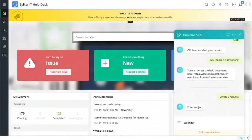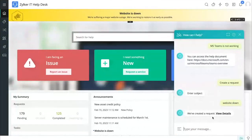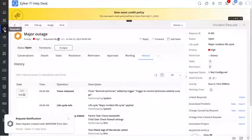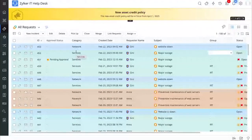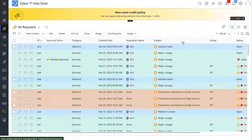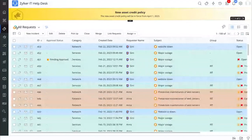As I'm facing a website outage, let me say that my website is down. You can see that Zia has immediately created a ticket. So let's go to the technician view and find out whether this ticket has actually been created. Let me just quickly refresh the tab. And here you can see that the incident has been created and reported to my service desk.